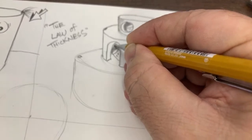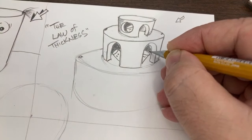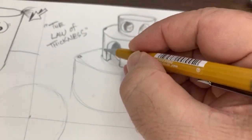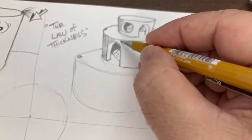Do you guys like that? This is the Marshmallow Hotel. Darken in the background. That makes those little marshmallow guys pop out. The sun's from the right, so we darken in the side away from it. And we make it get lighter and lighter as it comes across, lighter and lighter.